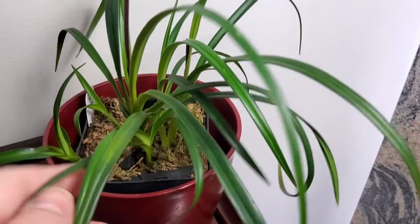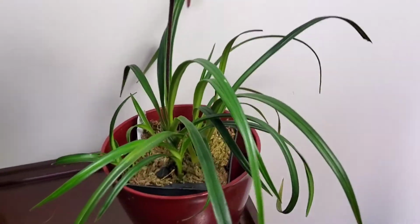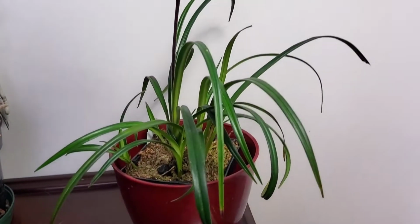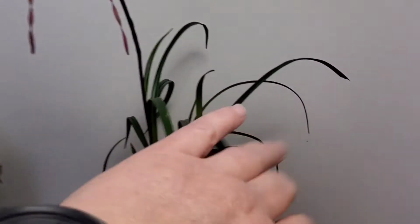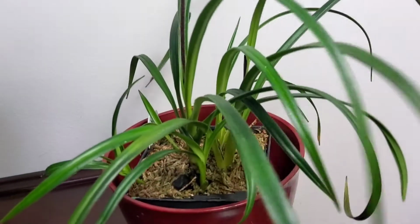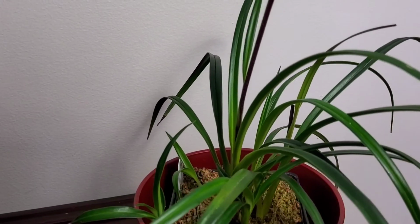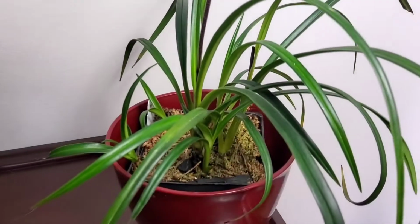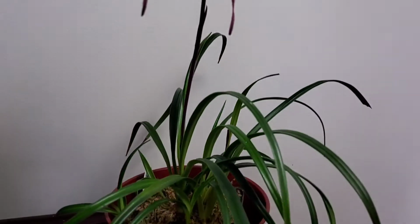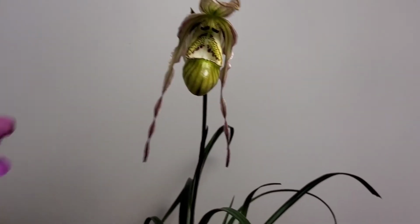And the growth that is flowering also has things growing out of it. I don't think they're roots, so maybe it'll have more growths coming up. And maybe next summer I'm going to have more flowers from another growth. So it's really been worth every penny, and I didn't pay much for this plant.